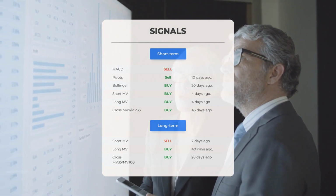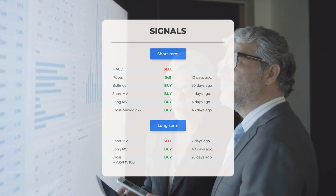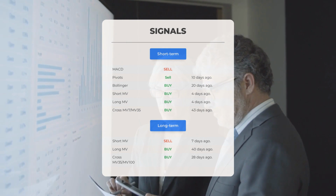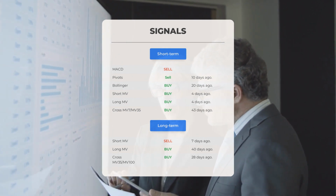The short-term moving average shows a buy signal 4 days ago. The long-term moving average shows a buy signal 4 days ago. The relation between the short and long moving averages indicates a buy signal 43 days ago.